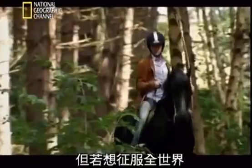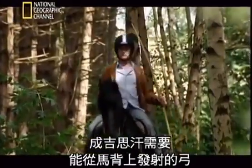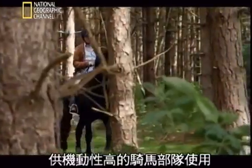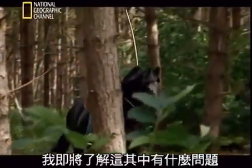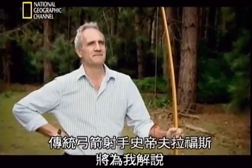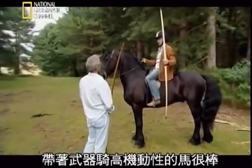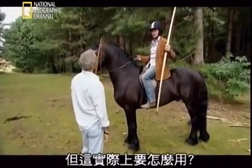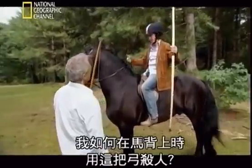But to conquer the world, Genghis Khan needed a bow that could be fired from horseback by mounted warriors in a highly mobile army. I'm about to find out why that was a problem with traditional bowyer Steve Ralphs. I can see how the principle, the theory works, because, you know, horse, mobile, weapon, great. But practically, how did it actually work? How could I kill somebody with this, sitting on this?